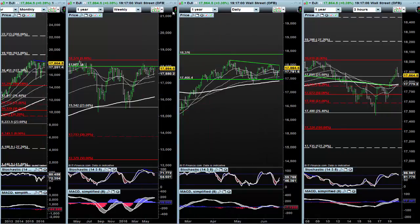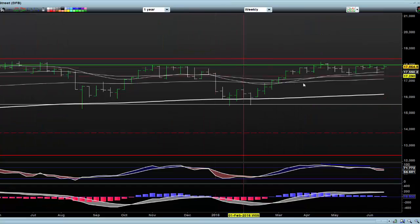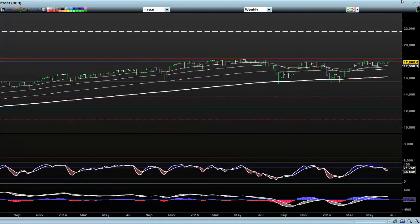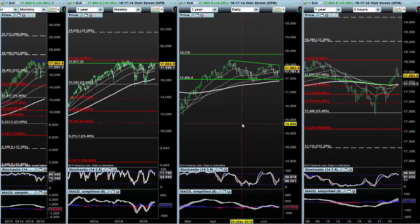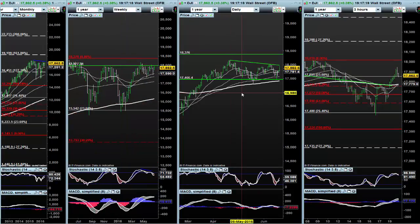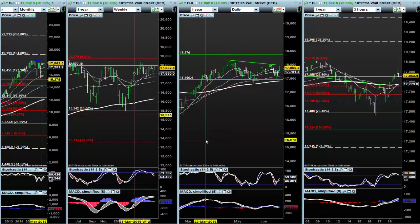We'll see how that goes. You can see on the weekly we have this major resistance level. The MACD is potentially crossing here. We had divergence up at these highs. So the bears are very happy to let this run up, and then they will offer that out. Alright, so extreme caution needed.